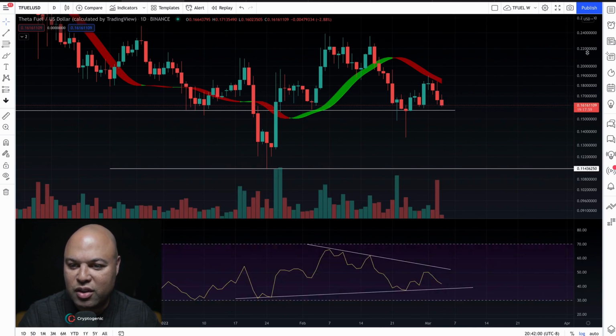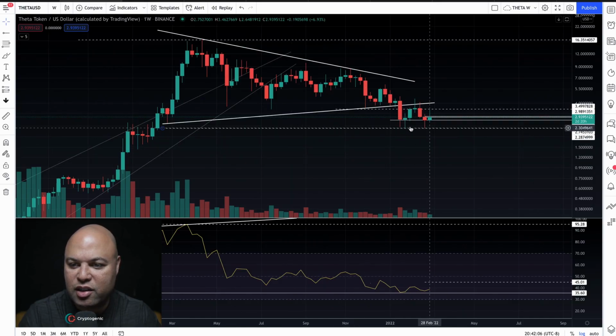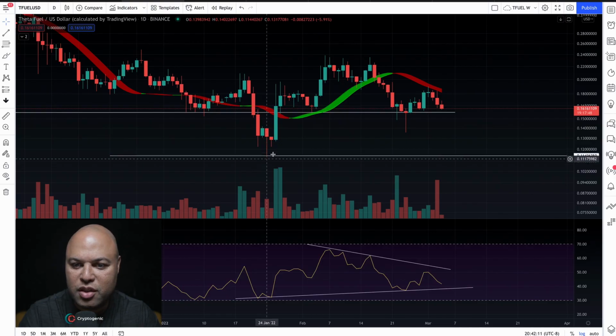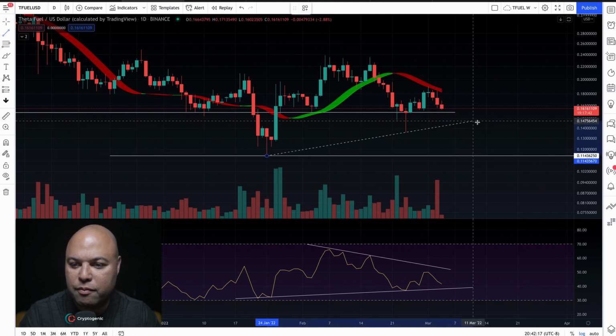TFUEL's looking strong. We didn't see the kind of double tap that we saw on Theta. On the Theta chart, we tapped this line twice. On TFUEL, we made a higher low. Sorry, my internet's real slow. So in TFUEL, what we did is we made a triangle here. We're building a triangle.